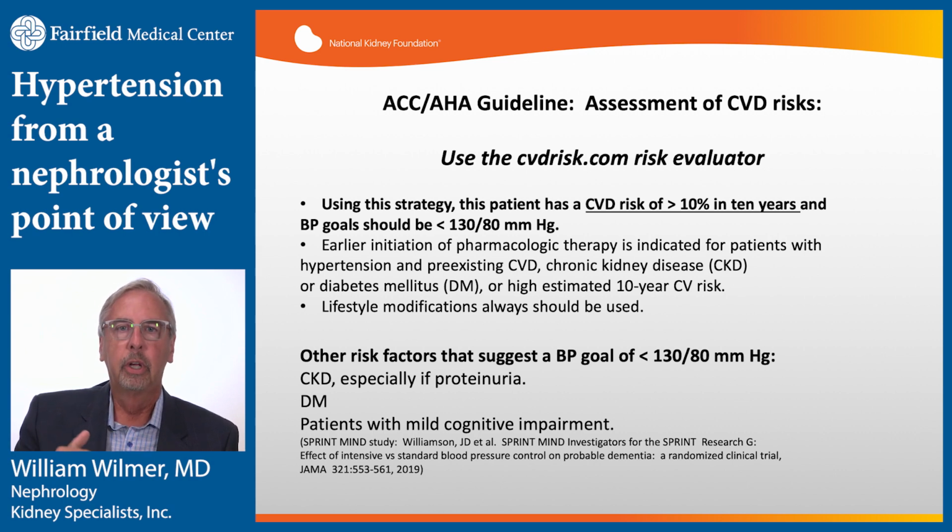cvdrisk.com, and there are other cardiovascular risk evaluators, you can develop a cardiovascular risk score based on all the risk factors. And using this strategy, the patient who we just described, even though he's young, has a cardiovascular risk score of greater than 10% for stroke, heart attack, or heart failure within 10 years. And although some people would say that's not that bad, most of us would agree we don't want to take that 10% risk. So the blood pressure goal for this individual, we're going to argue, should be tight, less than 130/80.